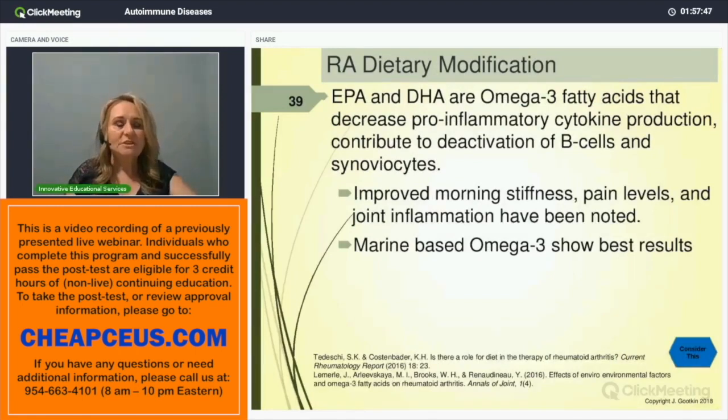Specifically, dietary modification is coming up as an option for these individuals. We're actually nutritionally dependent for our omega-3s, and these omega-3s in our diet are going to decrease the inflammatory mediators. So those are the cytokines. It's going to decrease their production.